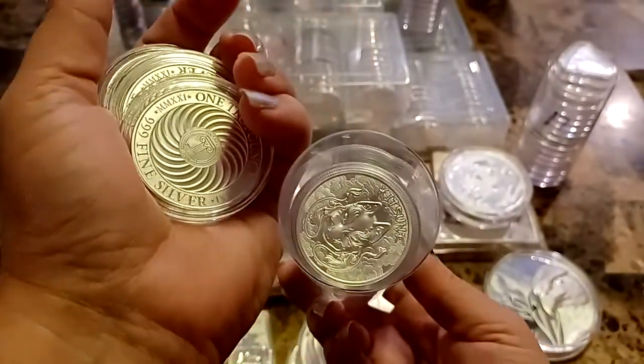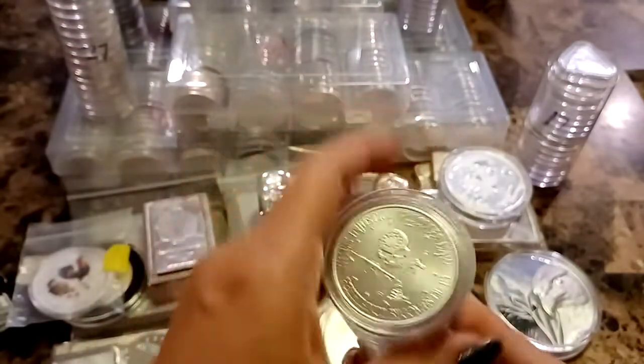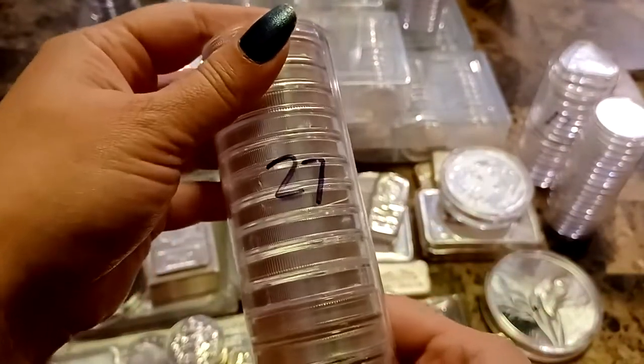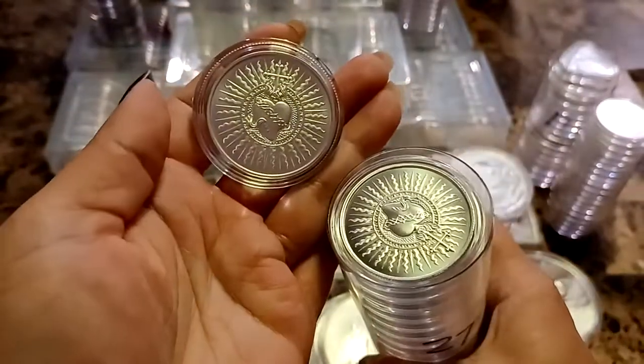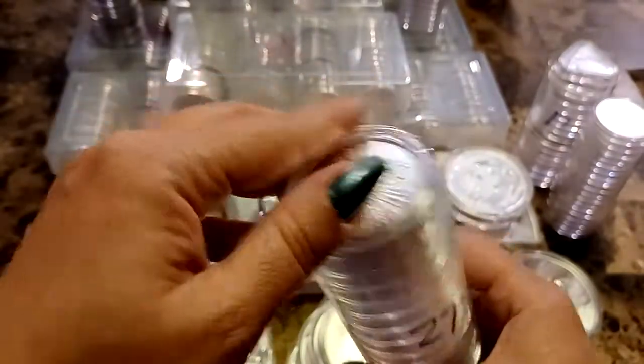Those are some of my favorites. I love intaglio. Kitty, kitty, kitty. Here's some 2 ounce intaglio. There's like 27 ounces in here. And the reason it's an oddball ounce is because I went ahead and put my Sacred Heart 1 ounce on top of the 2 ounce.